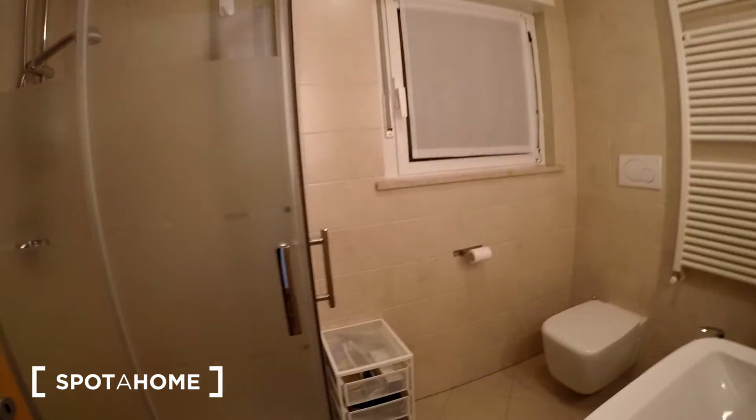stair we access the second floor of this apartment. And as soon as you reach the second floor, we find a bathroom as well.